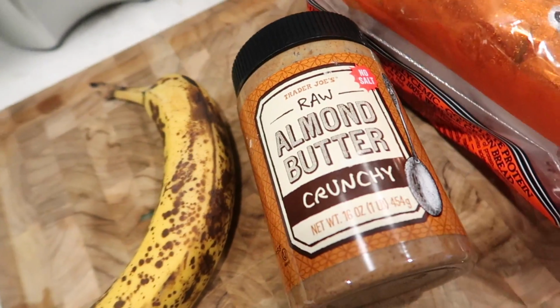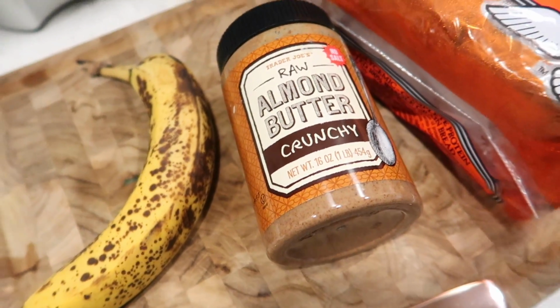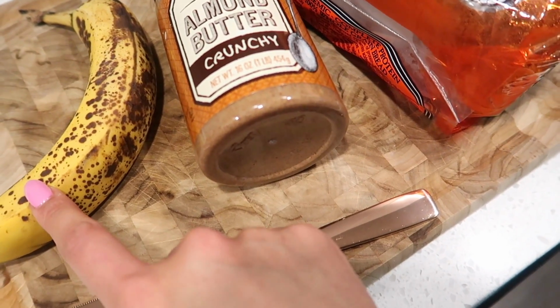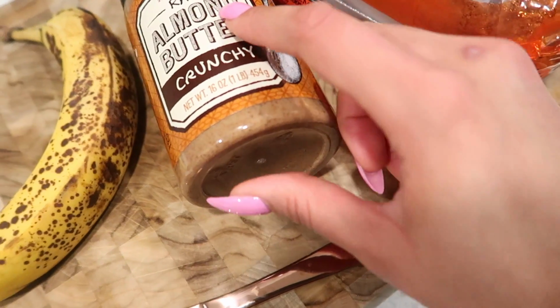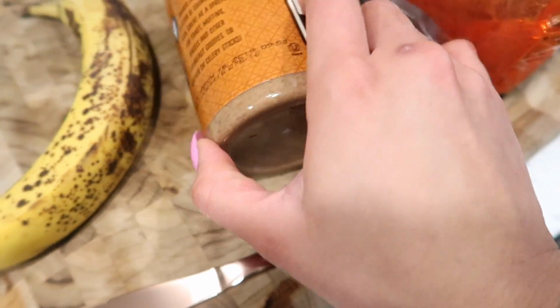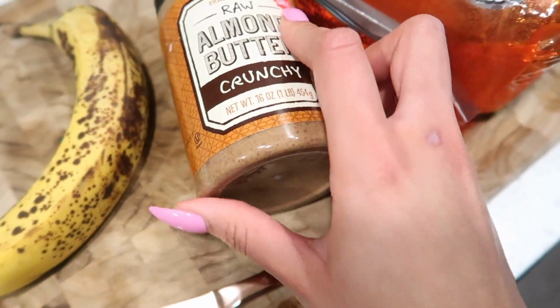Snack time, you guys. This has been one of my favorite snacks to do. I have this banana that definitely needed to be eaten up. This is when it's the sweetest and the most delicious. So I actually picked up this raw almond butter from Trader Joe's. It's nothing but almonds, and I love this stuff. It's so good. It has a little bit of a crunch to it.